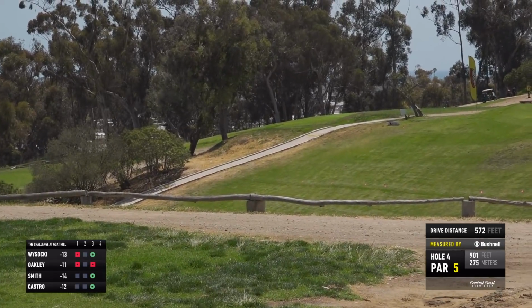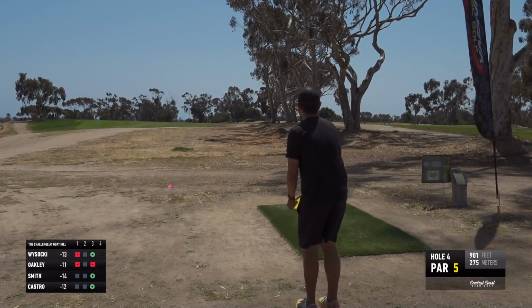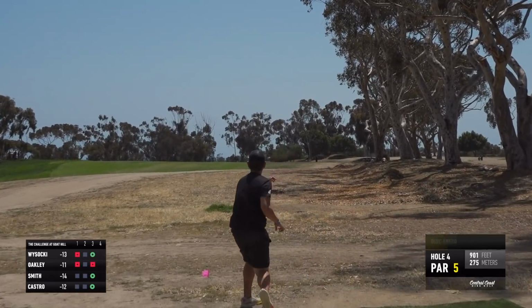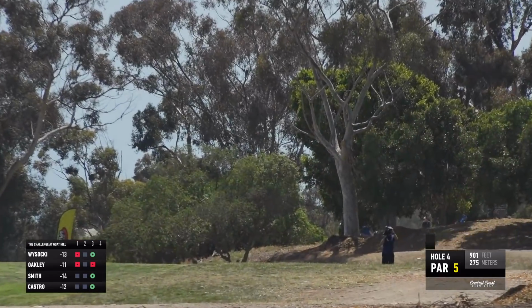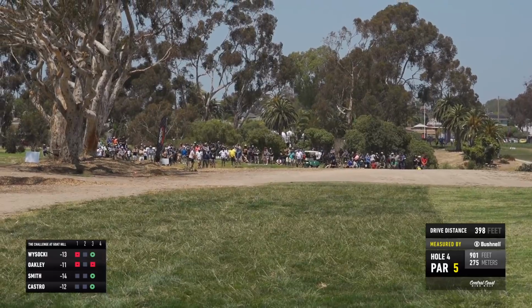I don't think I'd seen anybody land that far up there yet this tournament. He's in the prime-time spot. That's farther than G was yesterday. Yeah, a 75-mile-an-hour rip from Brody, you guys. Radar gun doesn't lie. Now Jordan, that's beautiful. I think that's his Panic again. That's a great spot to be in right there.